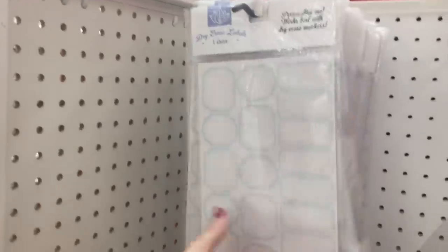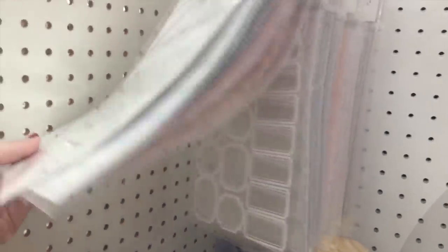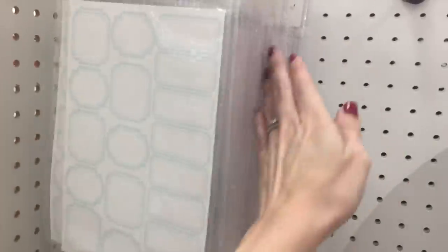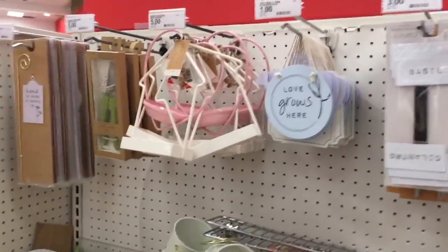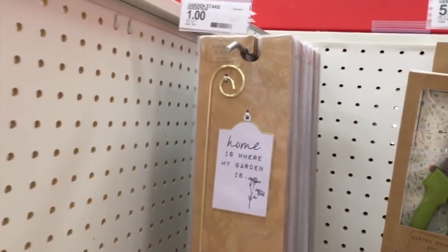I totally almost passed these over. They're dry erase labels. If you're organizing anything in your home, ooh, some of them are clear. Some of them are blue colored. I see a peach or a pink back there. So that's pretty nice. All right, for a second, I'm going to be squished between boxes. Oh my, is this only a dollar?